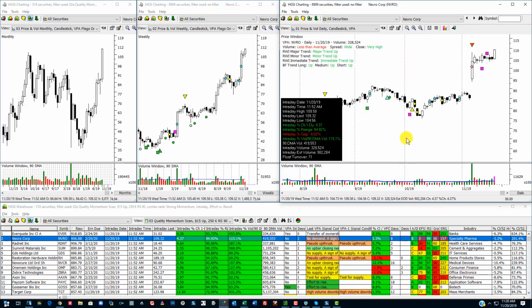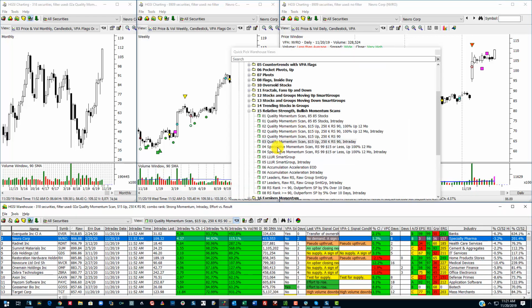But even with horrible earnings, some of these stocks just continue to really shoot up. This is up 201.4% off the 52-week low.